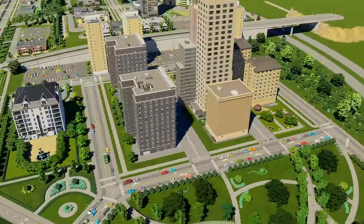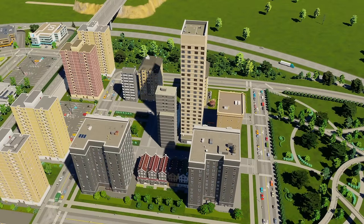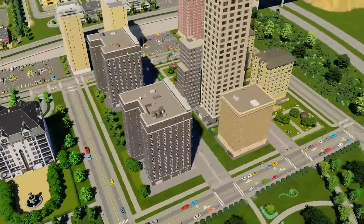Then we jump into a high density residential area, this medium and high density. And we've got some low rent buildings that are right along that elevated arterial road there, along with some higher density towers here and some big medium density as well. And then we tucked in a little bit of row housing right in there. Just a cute, quaint little spot to have a place, I would think.